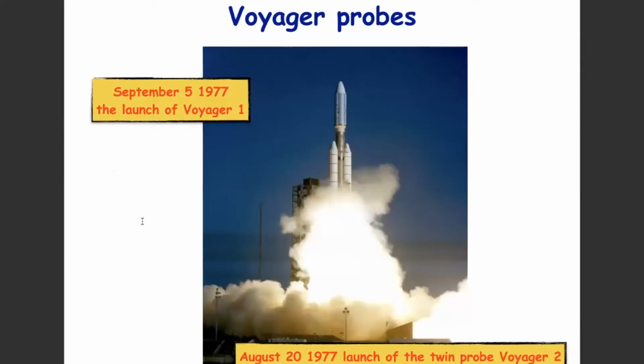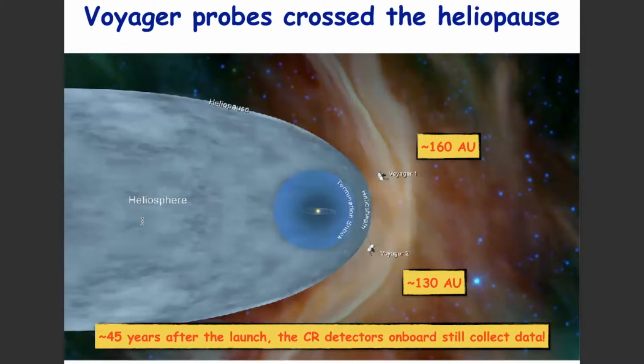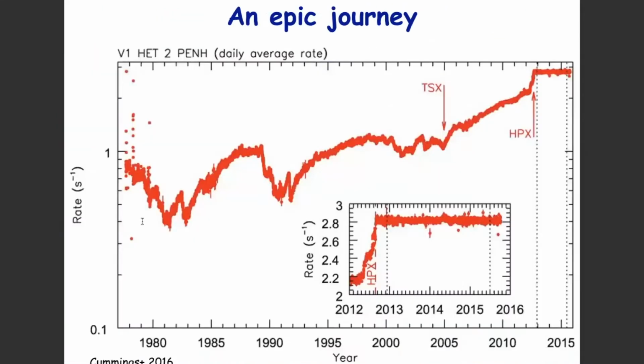So a breakthrough came with the 2 Voyager probes that were launched many years ago, not many years ago because I was already born, so very recently launched. After more than 40 years, they are now outside of the heliosphere, both of them. And so now they can measure the cosmic ray spectrum, which is most likely not affected by the solar wind. And this is a beautiful picture from a Voyager paper.